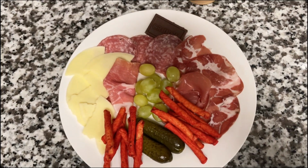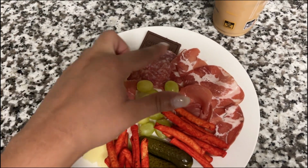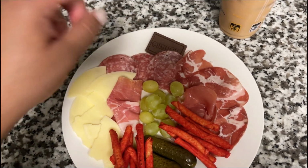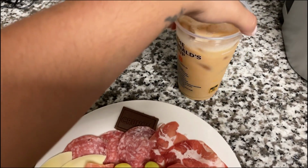A little lunch while I go watch my shows. So I got some provolone, some salami, a little piece of a crunch bar, some Takis, pickles, and a pumpkin.